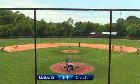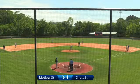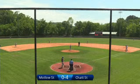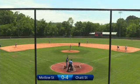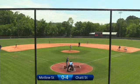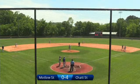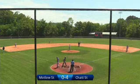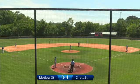And the pitch is there for strike one as Trey Cooper quickly gets ahead 0-1. Casey Barnes back in the box for the 1-0 count. The pitch almost hits him, but is still inside as the count is back to 1-1. Casey Barnes has been a great sophomore for the Chat State Tigers this year. Let's hope we can keep his hot bat rolling.